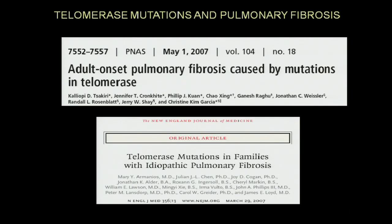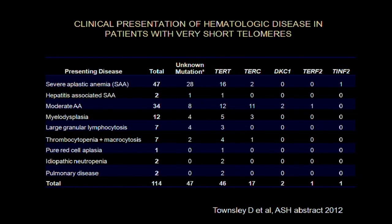This is the documentation of pulmonary fibrosis, familial, and telomerase mutations. This is from our own hematology service.